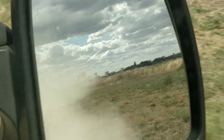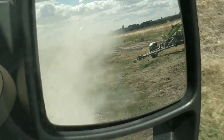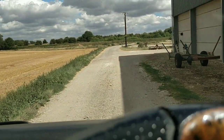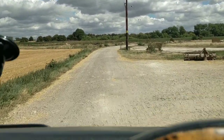Got the van, I'm back now. Look how dry the dirt track is down this farm lane. It's really out the way, a farm lane to get to the boats. Oh crikey, look at that. Dust clouds, precious. Dust clouds is.